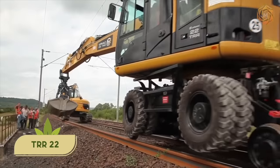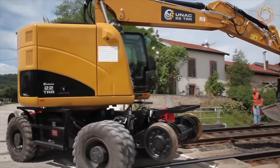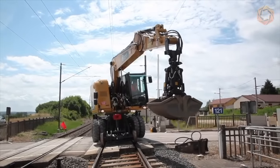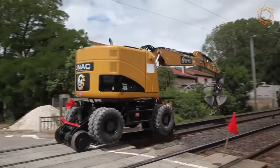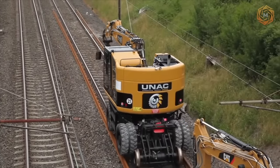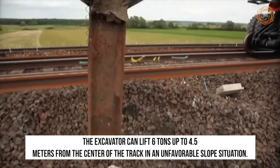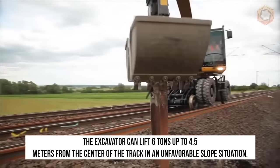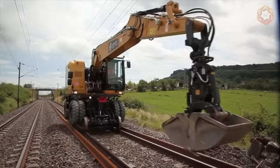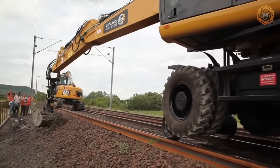With high load capacity and increased cross-country ability. In fact, the new TRR Model 22 is a self-propelled machine with hydrostatic drive. On the road, this excavator has an excellent turning radius, which makes it easy to maneuver and makes it easier to get on the rails. The excavator can lift 6 tons up to 4.5 meters from the center of the track in an unfavorable slope situation. And consequently, the machine is perfectly capable of handling heavy equipment or working off track.